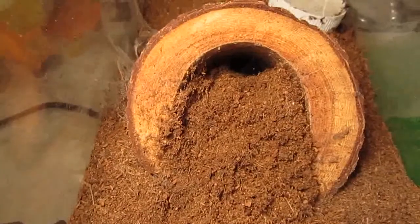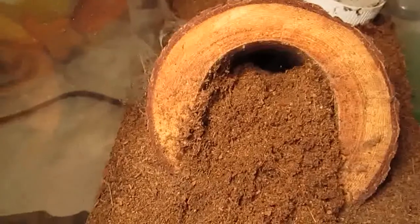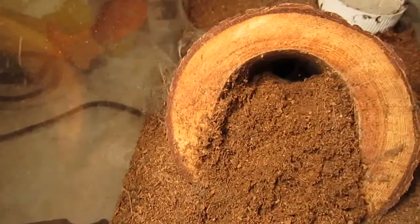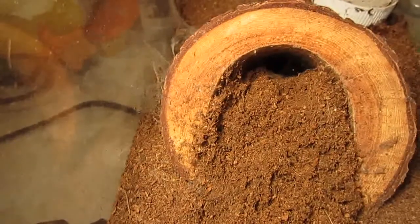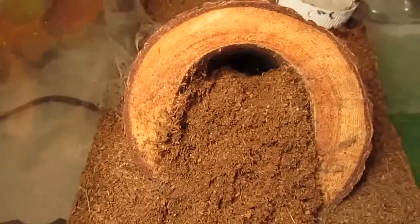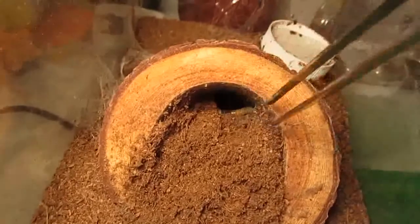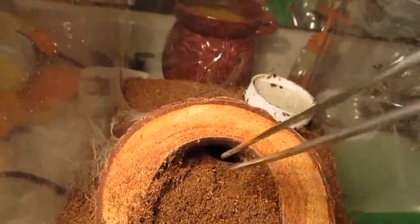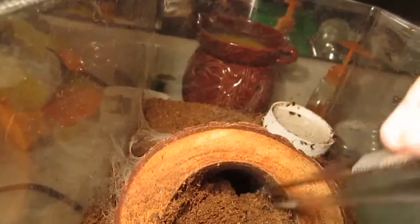Alright, next. Here's the lair of my Chilobrachys guangxiensis, the Chinese fawn. This one we rarely have the pleasure of seeing. Sometimes we'll see the very front of it. But it's very secretive. It really likes to stay in its burrow, which is typical. It's so buried in there, I can just barely see it.